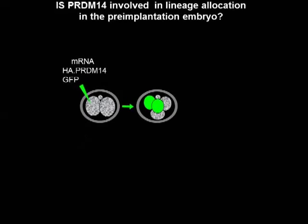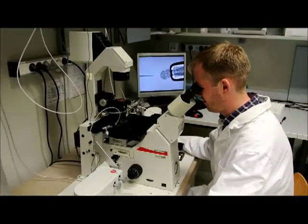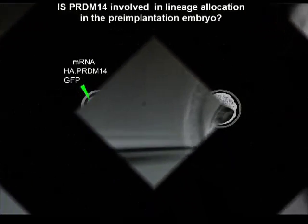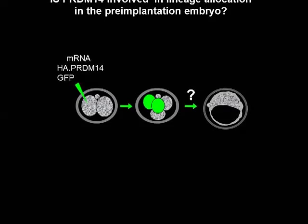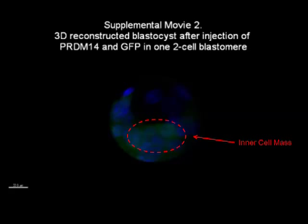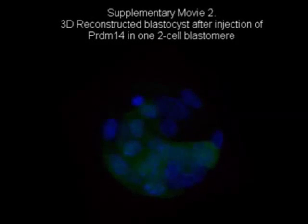To address this, we performed the following experiment. We overexpressed PRDM14 by injection of its mRNA in one cell at the late 2-cell stage, along with GFP as a lineage tracer. We then followed injected embryos to the blastocyst and determined whether GFP positive and thus PRDM14 injected cell progeny were enriched in the inner cell mass. Indeed, we found a significant bias for PRDM14 injected cells to form the inner cell mass lineage as opposed to the outer trophectoderm, suggesting a role for PRDM14 in cell fate determination and generation of the pluripotent inner cell mass.